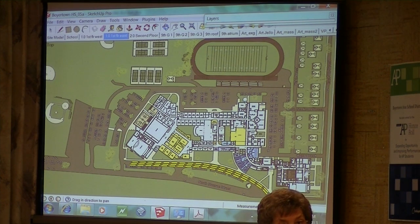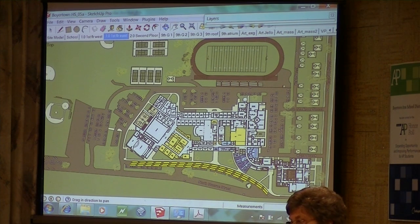Correct. But I'm getting confused about what you're doing now, because I thought they were all going to be spread out in the academies with all the grades. In the initial, the old plan, this is the first time I'm hearing about this ninth grade center. In the old plan, they would have been located in the center of the building, in their own academy-type setting, in the innermost corner of each academy. Now we're taking that and utilizing the existing 1919 construction.